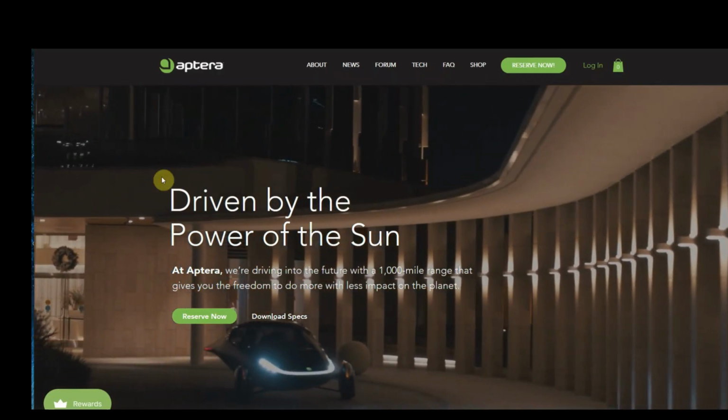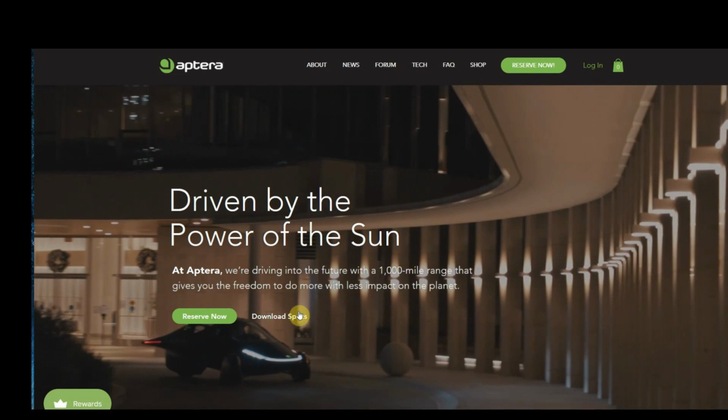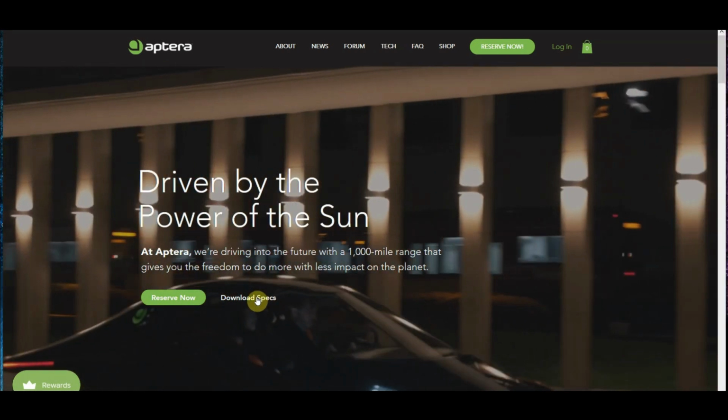I want to go ahead and browse the Aptera website. I want to see basically what I could find out about this car, because not too much is available yet publicly as far as first-hand accounts. So everything you want to know about the car, you pretty much have to get from Aptera themselves. So let's take a look.